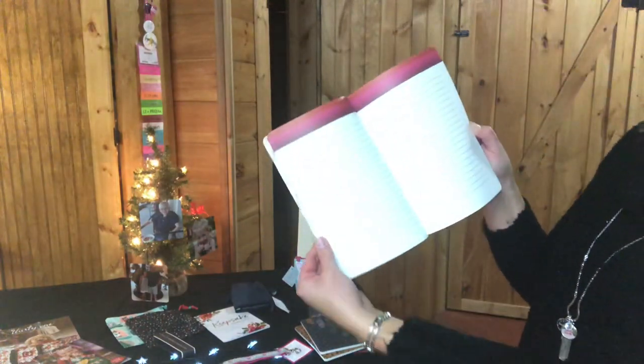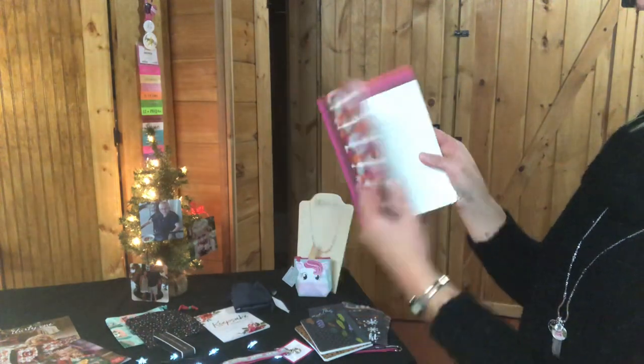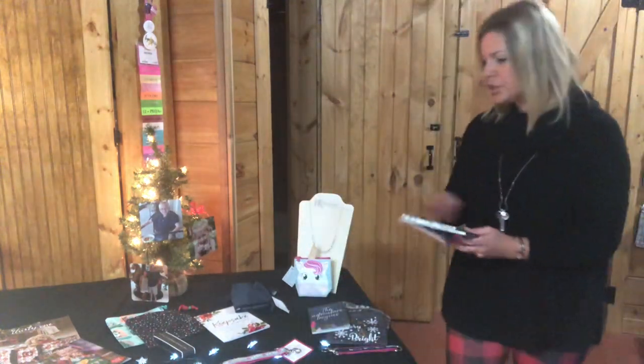But on the inside, it is a journal with all kinds of space in here for you to write. Awesome. So this is the Keepsake Journal Trio.